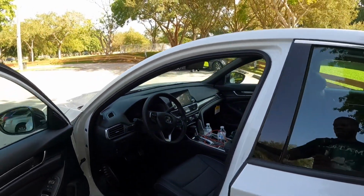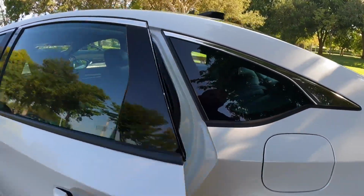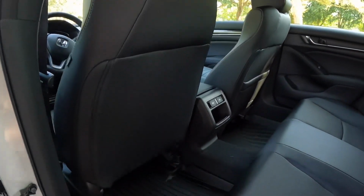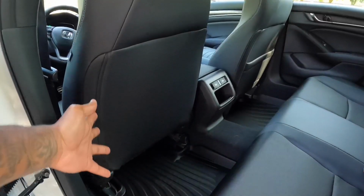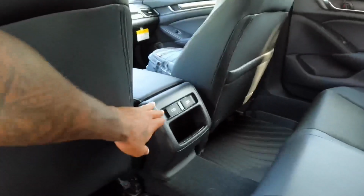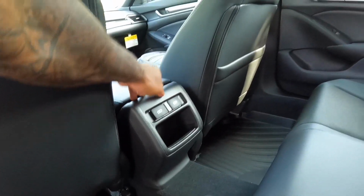But the seats in here, like I mentioned, are very supportive and comfortable. Looking at the back seat, this has one of the largest back seats in the segment at 40.4 inches of legroom. This is where I have the seat to drive. As you guys can see, plenty of space. So if you guys are 6 feet tall or over, you can basically sit back here on a long road trip. And for 21, they also added rear charging ports as well.